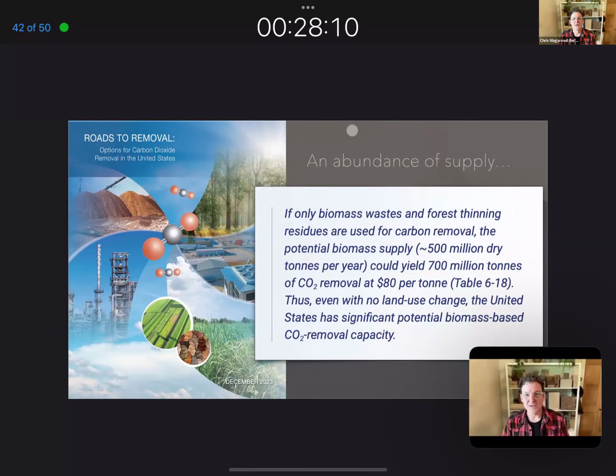are abundant. The slide that's up now is a quote from Roads to Removal, which is the US government's look at carbon removal from the atmosphere, and basically pointing to the fact that biomass wastes are a huge potential source of carbon removal. Somewhere in the neighborhood of 700 to 1,000 million tons on an annual basis coming from our existing food systems. But we need some sort of glue to hold them together.